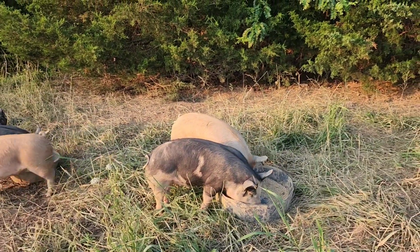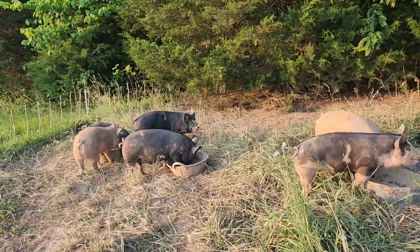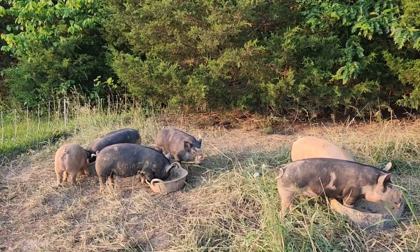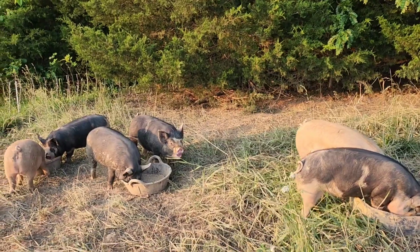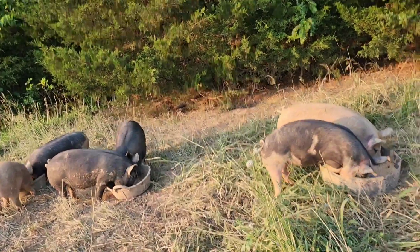So we're hand feeding them, but we're doing it twice a day. We're doing it about 12 hours apart. And so far the pigs have been handling that just fine. Maybe there might be times or situations where we pull the automatic feeder out of the barn and use it. But we'll kind of play that by ear, so to speak.